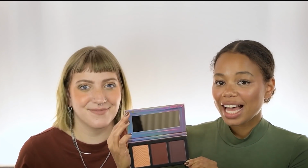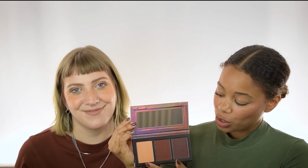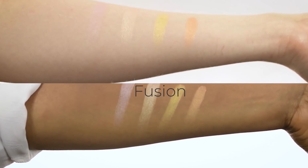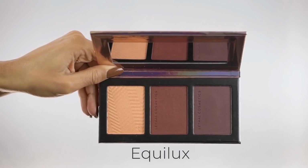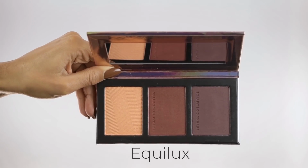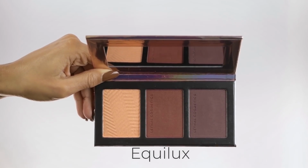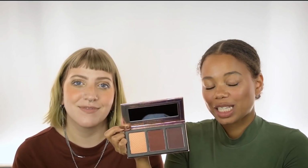and this palette is really beautiful for like olive skin to deep skin tones. So this is our last face palette called Equilax. It is perfect for rich skin tones, and introduced with this palette we have Fusion, our newest highlighter. Super beautiful, a sunset gold with peachy highlights. Additionally, in this palette we have this beautiful blush called Coraline, and we have this contour and bronzing shade Echelon, which is a beautiful deep neutral brown which doesn't pull towards gray, and that's what we love about it.